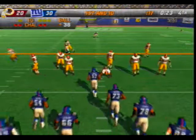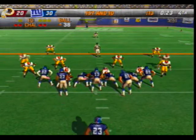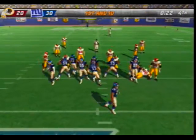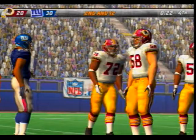All on us, y'all. So we're going to take it. Stay broken up. There we go, D. He'll take a knee. Bison stops the clock there.